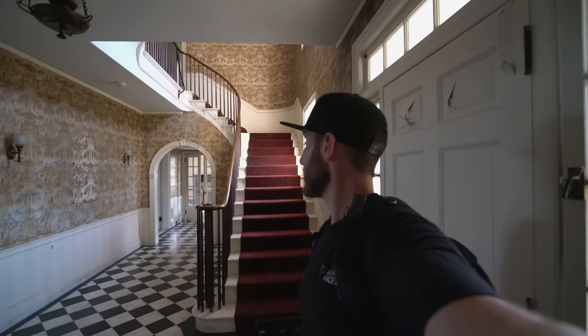Definitely my favorite part, this main staircase. And we're gonna take some pictures of it, embrace it a little more, and go about our day.